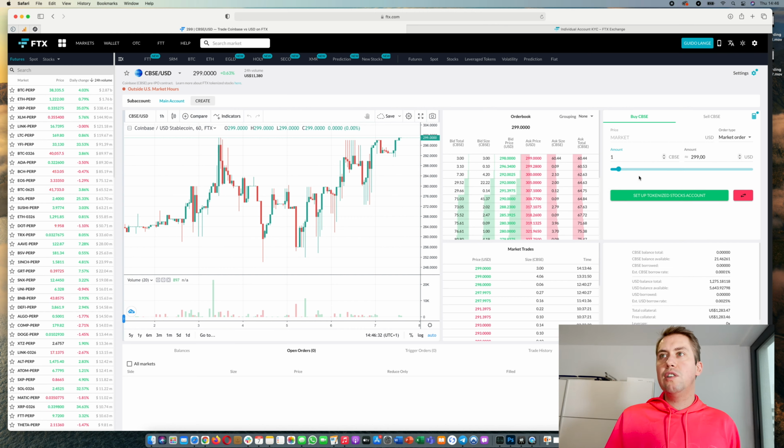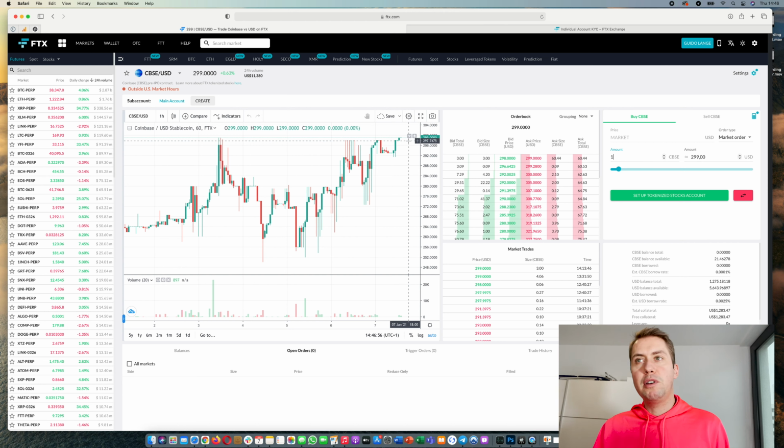And then you can just buy and just leave it in your account, and then you will see how the price changes. And let's assume on the day of the IPO, the stock goes up to $400 US. That would basically mean that the price of that contract here would also go to $400, because it's then bound to the price of the stock.